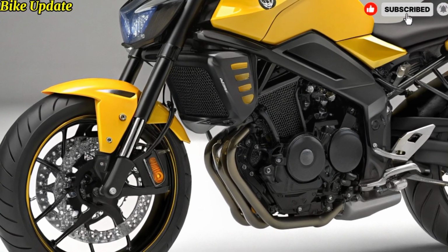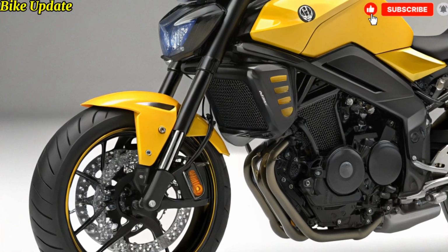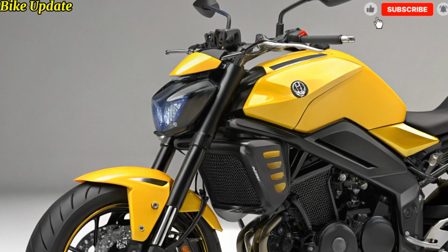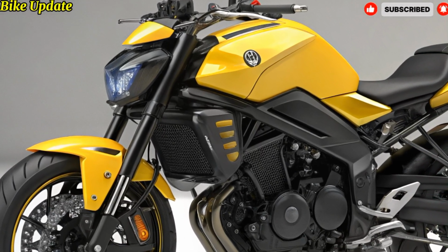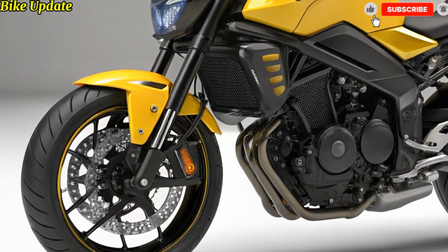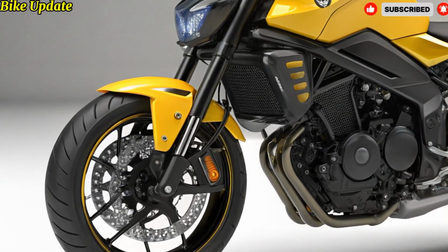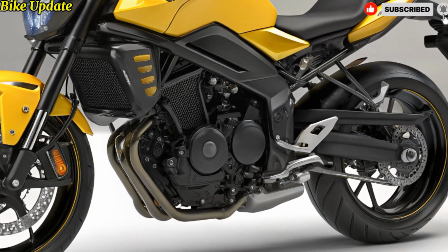10. Market and competition, positioning strategy. In 2026, the MT-09 will compete with naked bikes and streetfighters from KTM, Aprilia, Ducati, BMW, and others. Some will bring more displacement, exotic components or radical electronics. To stay competitive, Yamaha must offer compelling value, tech and performance that justify pricing.